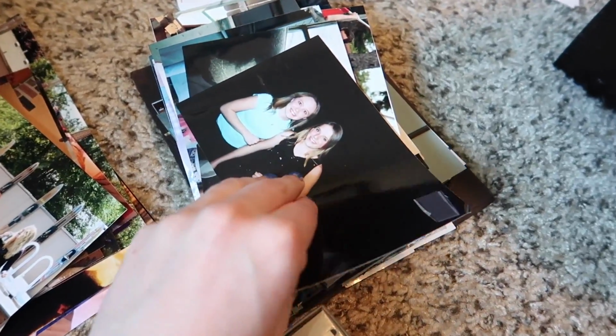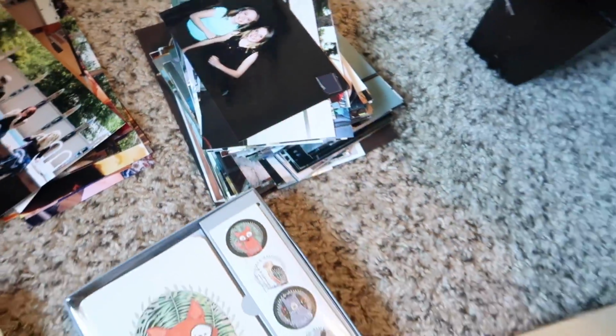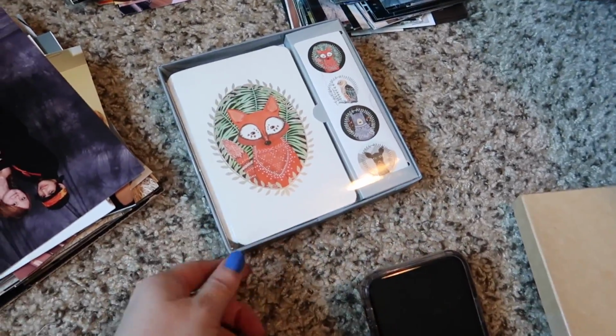So there's a picture of Jessie and I, my best friend, on top. There's just, oh look, a track picture. There's so much in that stack. I do have some cards that were in there. I think they're so cute.